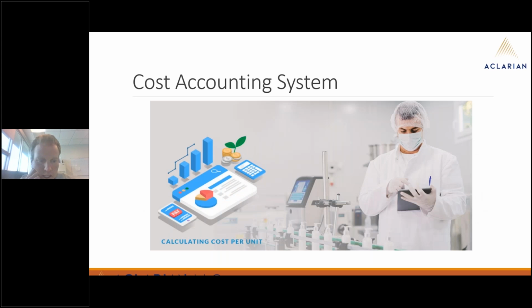And then on the cost accounting system, what's the complexity associated with calculating cost per unit? And what are all those inputs into the process from raw materials to work in process that eventually gets to the finished good? And how efficient is that, and how much effort is required to enter those inputs?